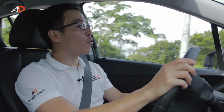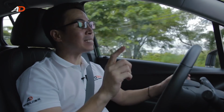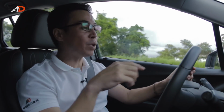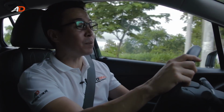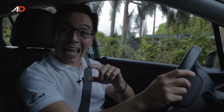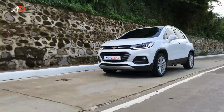Under the hood is a 1.4 liter that produces 140 horses and 200 newton meters of torque. Now that may not be a lot, you might think, but consider that there are other subcompact cars out there that are more popular than this and have a larger displacement engine but produce 30 horsepower and 50 newton meters less, which makes this car an extremely peppy drive.